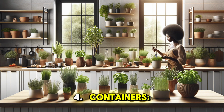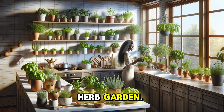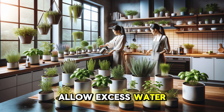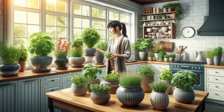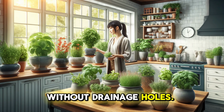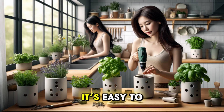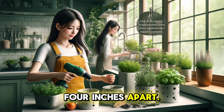4. Containers. Choosing the right containers is crucial for the success of your indoor herb garden. Containers must have drainage holes to allow excess water to escape, preventing waterlogging and root rot. Surprisingly, even stores specializing in gardening often sell containers without drainage holes. If your chosen container lacks them, it's easy to make your own. Drill quarter-inch holes spaced 3 to 4 inches apart.